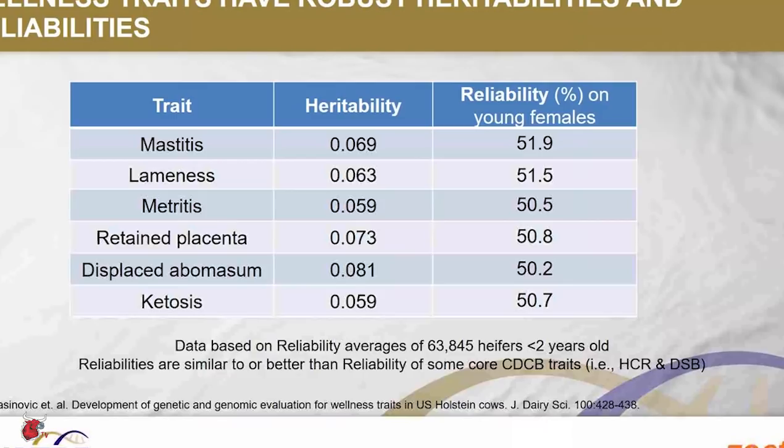Our focus was on doing direct selection for these traits and accounting for them that way, just like we've seen done in the past with reproduction. When we first came out with productive life, reproduction was thrown into productive life. And we said if we want to make progress for reproduction, we need to pull that out of productive life, which is the approach that we took with these diseases: let's select for them directly, let's make more progress, let's really address these issues that affect each and every dairy farm that we deal with.